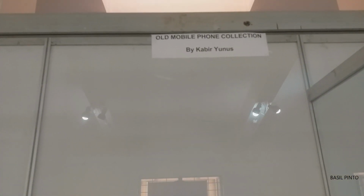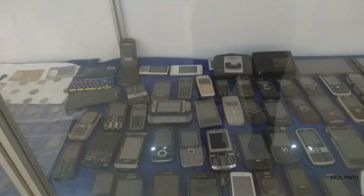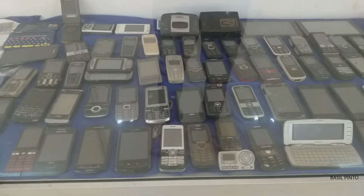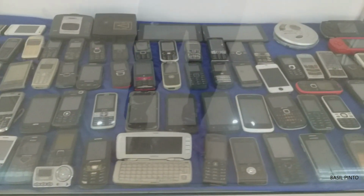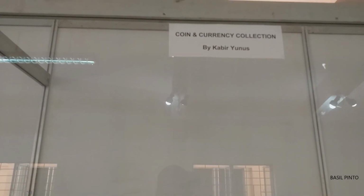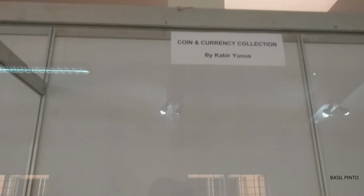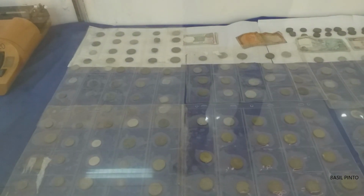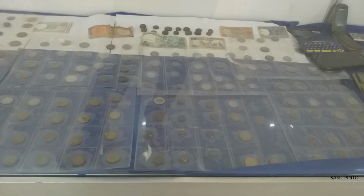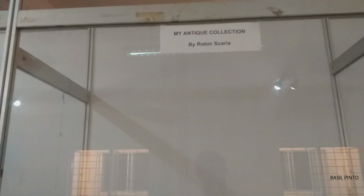This is a really unique collection of old mobiles. We have another coin and currency collection. An antique collection by Robin Scaria.